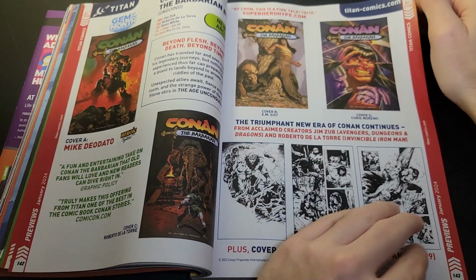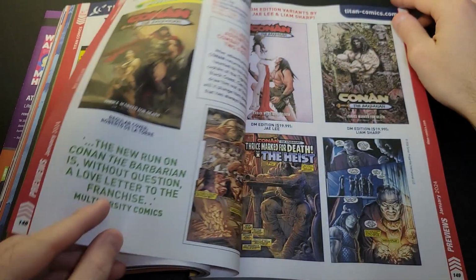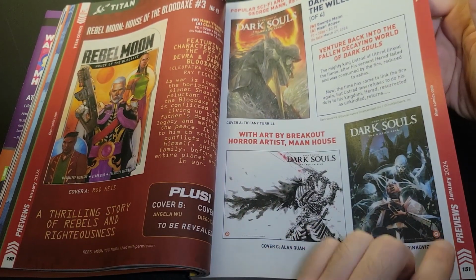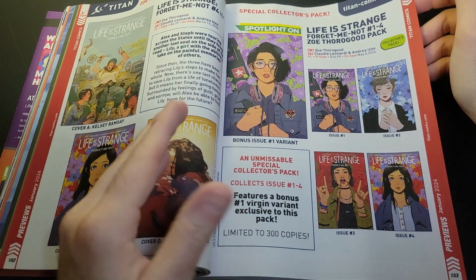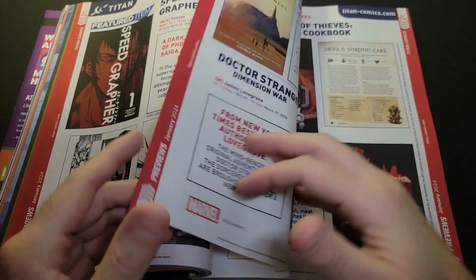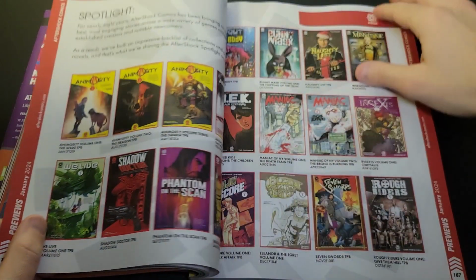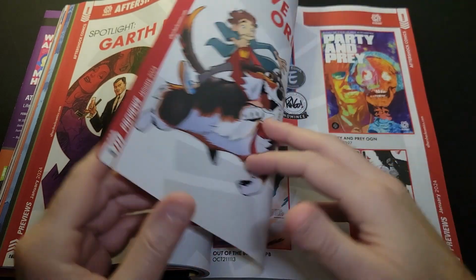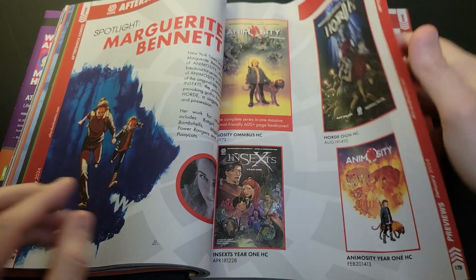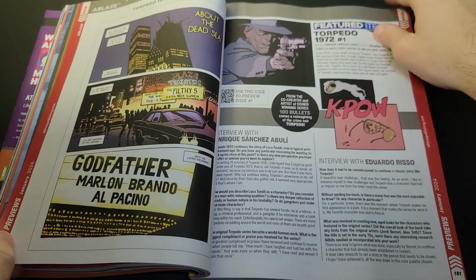Titan here. Conan Omnibus. Never been a big Conan person either. Dark Souls. Titan puts out a lot of like video game type stuff if you haven't noticed. Spotlight going on here. Trying to get people into these series based upon the writers, which is certainly a strategy.